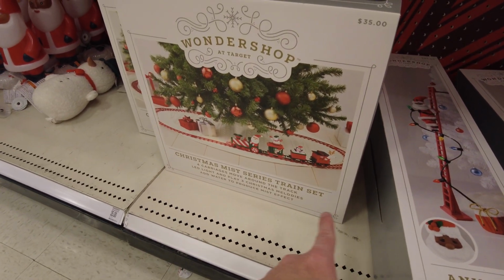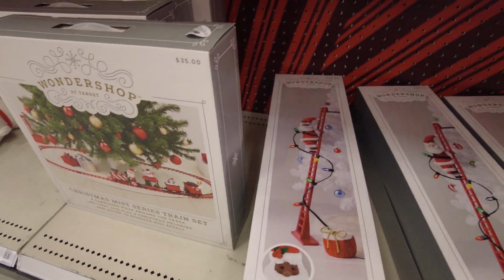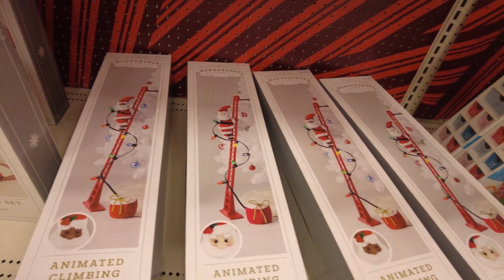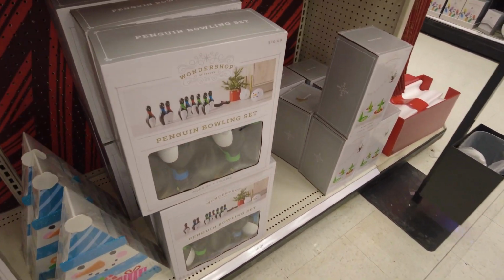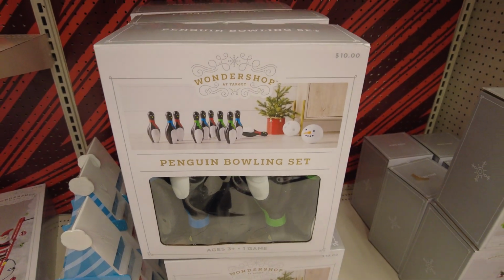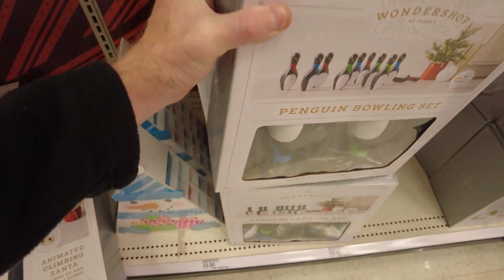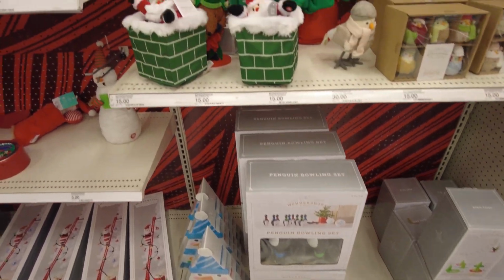And down here, $35. A little train set. $65 for the classic animated climbing Santa on the tree. Looks like another advent calendar. There's something called a penguin bowling set. $10. That's actually pretty cheap compared to a lot of the items here. Now granted, I don't know if you could do that as a decoration. That's more of a fun game for a kid to do.